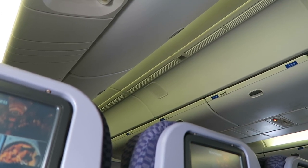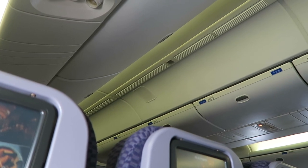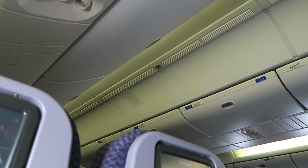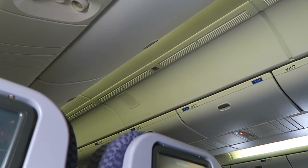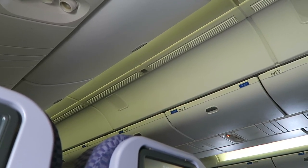Anyways, my flight took off at about 11:10 local time, which meant that the flight was about 40 minutes late. But if you know Hong Kong, you know that 40-minute delays in Hong Kong are normal. Anyways, I'm gonna leave you guys with a video of the takeoff now, and enjoy it.